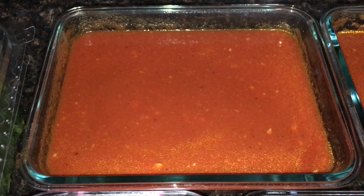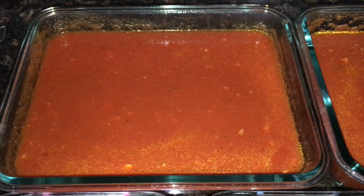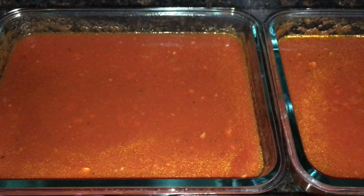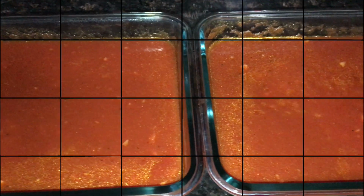So I also prepped some marinara sauce for the week and also to put in my freezer. This will be for pizza and for pasta for the family. And what I usually do is portion it out, put it in some freezer bags, label it, and keep it in my freezer. So whenever we need it for a quick meal, it is ready to go.